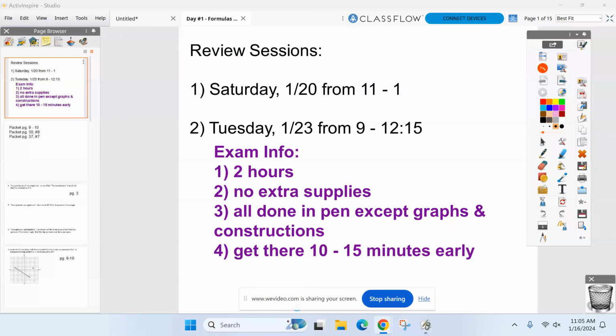Review sessions. I'm going to be here this Saturday in the classroom, 11 to 1. Anybody that wants to come in and review, you don't have to stay the whole time. You can come and go as you please. If any of your friends are taking the exam that have Miss Linehan, they can come too. Just remember, it's a business session though.